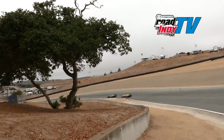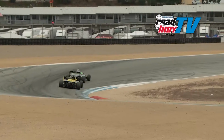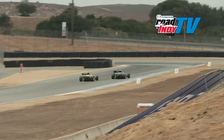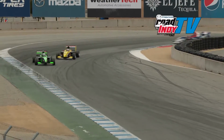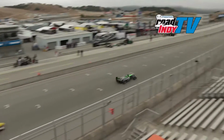Thinking about the outside of the rainy curve. He knows he needs to get by. He's got to try to chase down Moises De Oliveira and Joseph Burton Harris. Thinks about going to the inside of turn number 11, and I think not quite. Oh, he might not even have the run down into 1 here now.